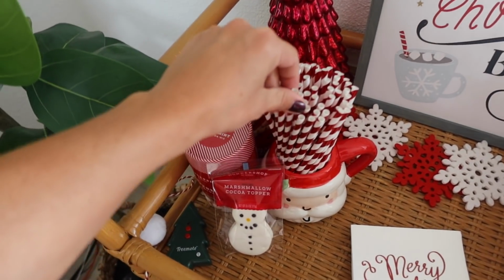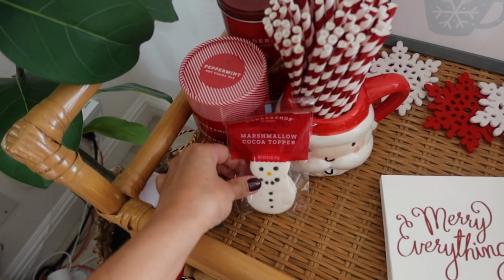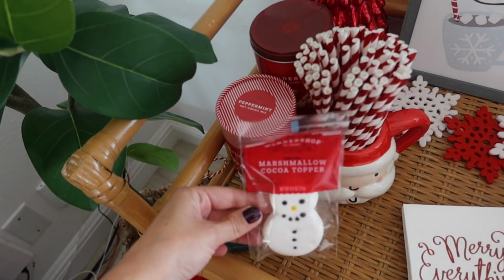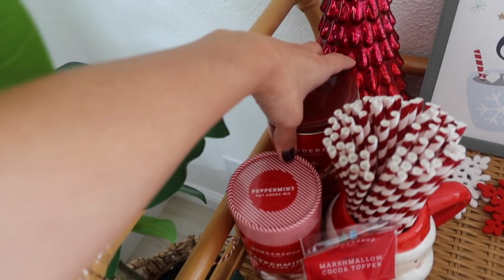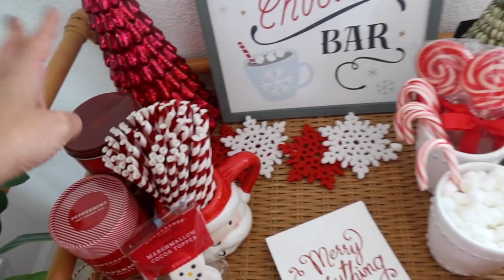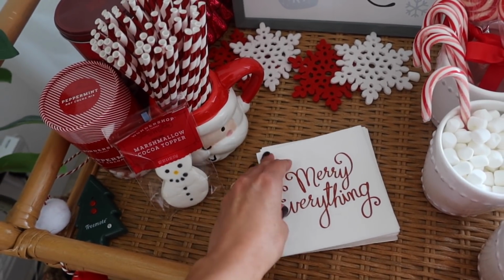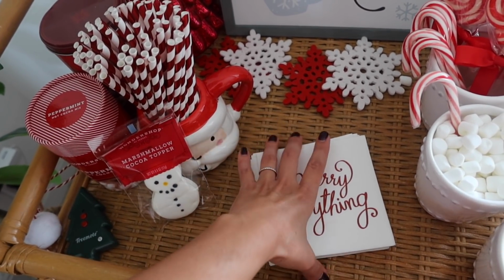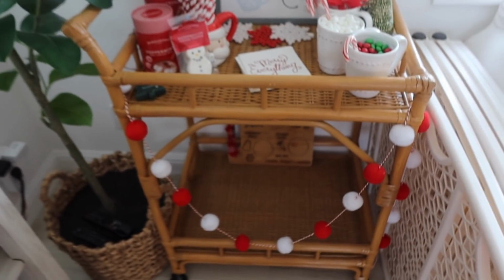And I found these cute little straws. These were from Amazon. But there were some really fun marshmallow, these are hot cocoa toppers, and there was peppermint hot cocoa I got, and some chocolate hazelnut sticks. And yeah, just all the fun things. And I loved these cocktail napkins, the Merry Everything. I thought those were just so adorable for Christmas. And I hung the little puff garland here.